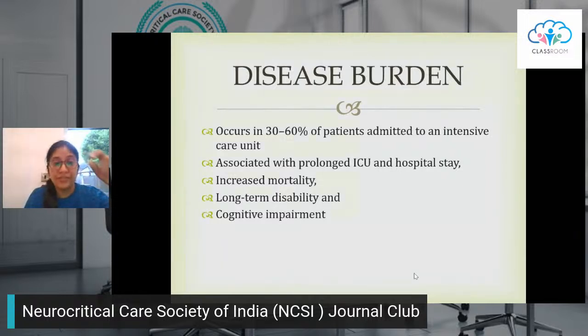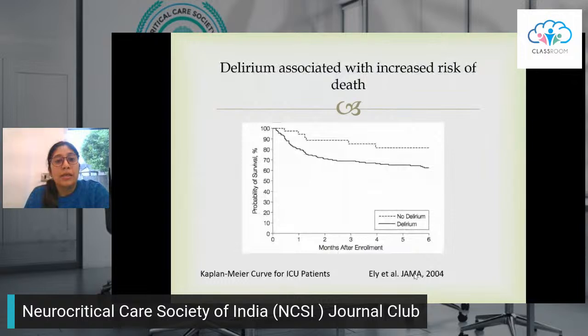So definitely look at long-term disability and cognitive impairment, which is very much an aftermath of delirium in ICU. So it does affect your survival. It carries an increased risk of death whilst in ICU.